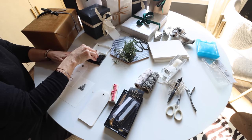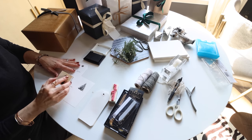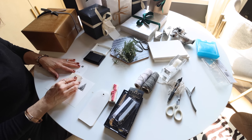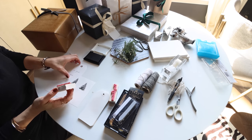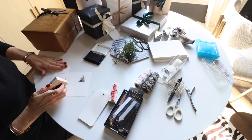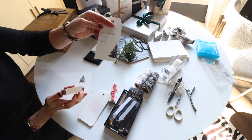And I like this VersaFine ink because it doesn't take too long to actually dry. And I'm not going to put it on the whole thing. I'm going to do it off to the side. That's really pretty, if I can pull it up. There we go. Look how pretty that is.